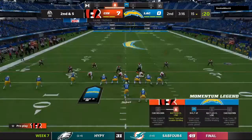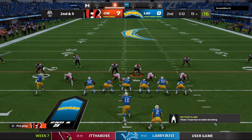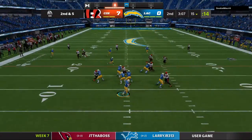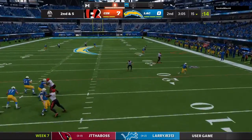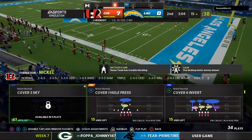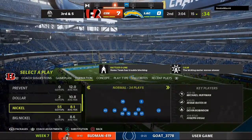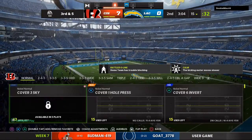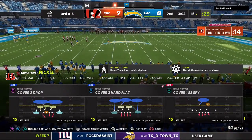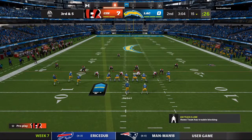Mike, check, 59. Herbert off of play action. It's incomplete. Took a shot, couldn't connect. Well, that one was all about the defender making life difficult for the receiver. Very tough for a guy to hold on to the football through all that contact. He ends up forcing the incompletion. They come up now 3rd and 5 following the incomplete pass.